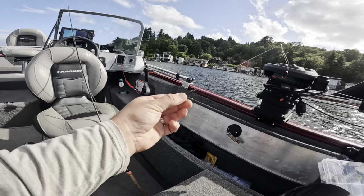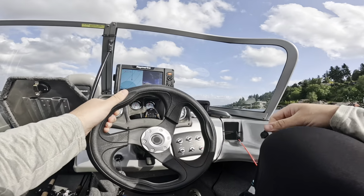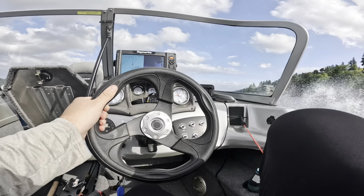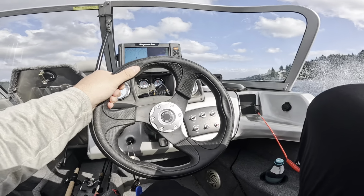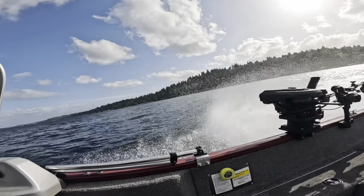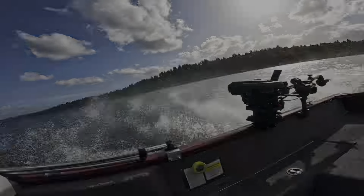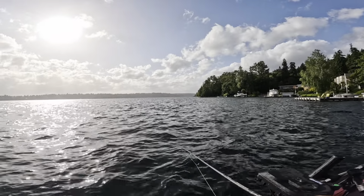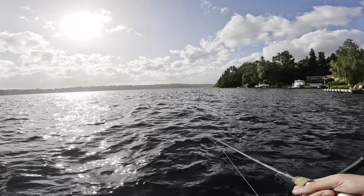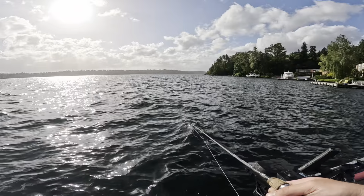I'm making a high-low rig for a perch. Maybe I'll try catching perch. So we move spots. To the spot that I used to fish here for perch like, I don't know, 10 years ago.